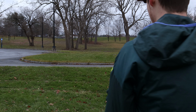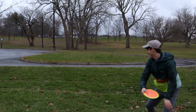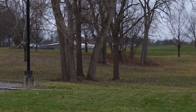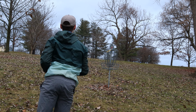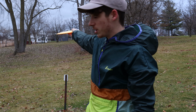Another Halo Destroyer. I think I want to give it a ton of height so it crashes in at the basket. Perfect. All right, one mulligan for hole one. Super happy with that.